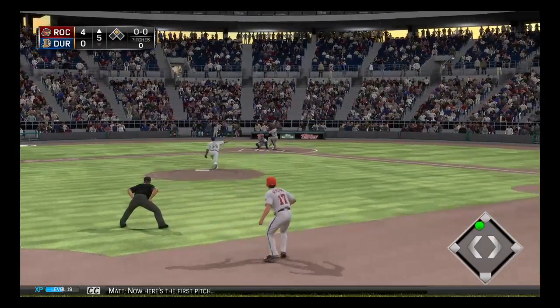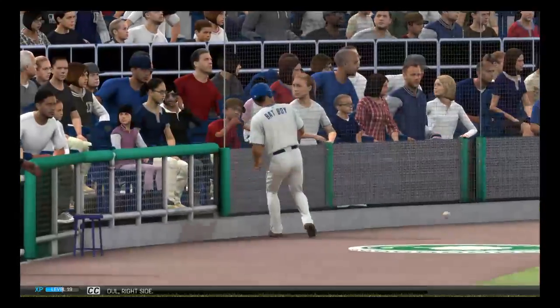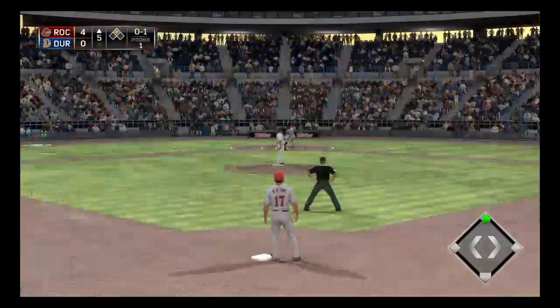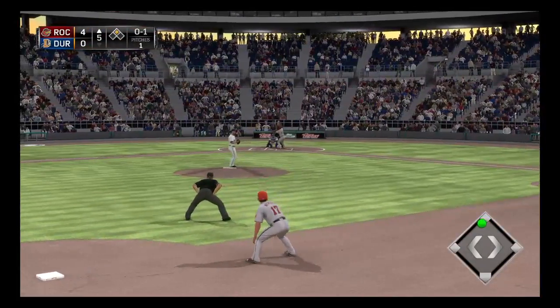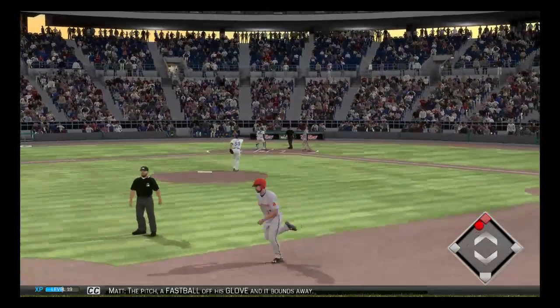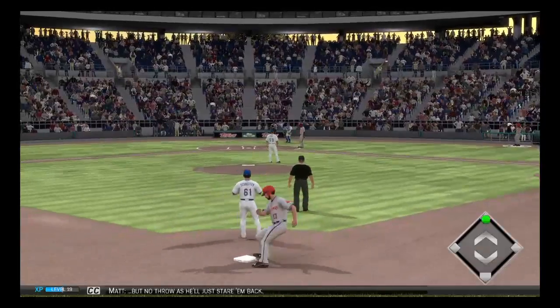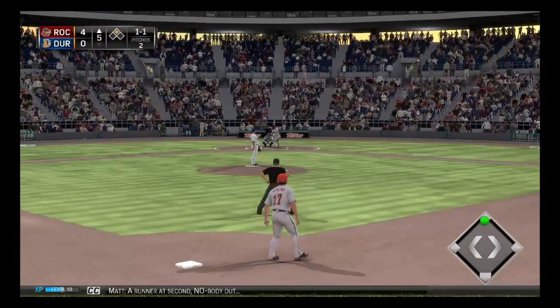Now here's the first pitch. This is foul right side. Good lead off his second there. Now the pitch. A fastball off his glove, and it bounds away. But no throw, as he'll just stare him back. A runner at second, nobody out.